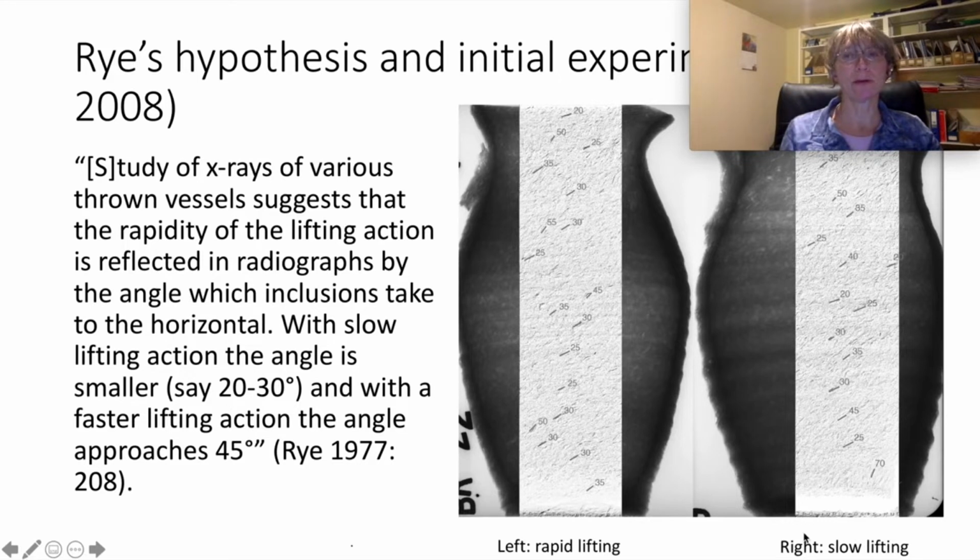Angles of the voids and elongated inclusions can vary, and it was Rye who first considered whether these angles might be able to provide us with additional information about the forming process. So you've got Rye's quote on the left, where he says, the study of X-rays of various thrown vessels suggests that the rapidity of the lifting action is reflected in radiographs by the angle which inclusions take to the horizontal. With slow lifting action, the angle is smaller, say 20 to 30 degrees, and with a faster lifting action, the angle approaches 45 degrees.